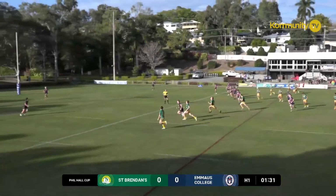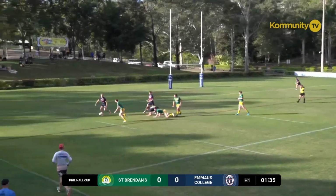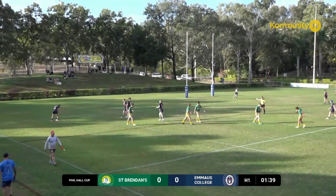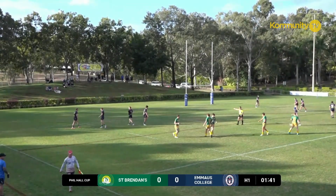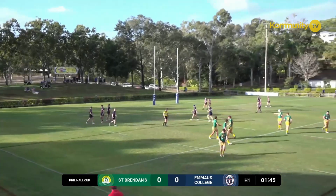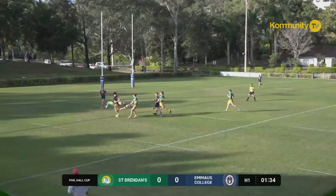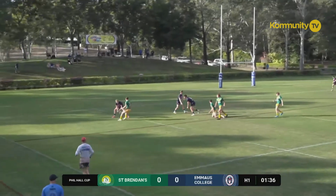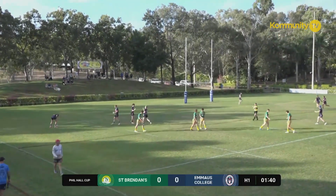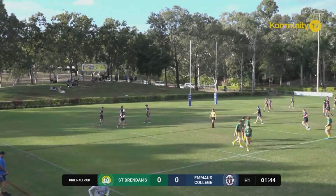They go high. Good chase here from St Brendan's College. And Emmaus have made a boo-boo. We'll come back for the double knock-on. They're knocked on by, it was Jenkins, but we've got a penalty here. A penalty going the way of Emmaus. Emmaus will kick for touch.